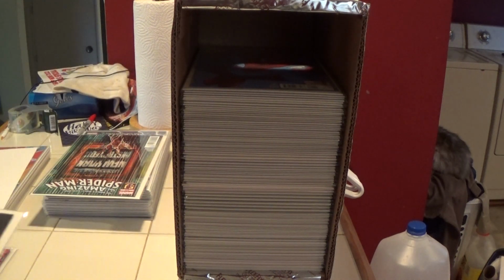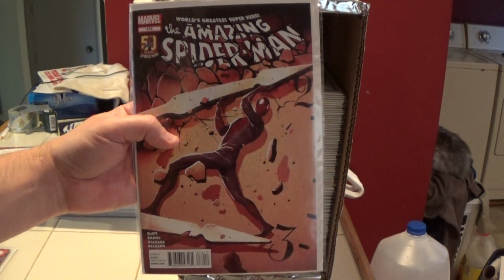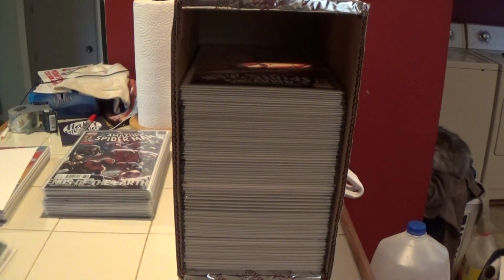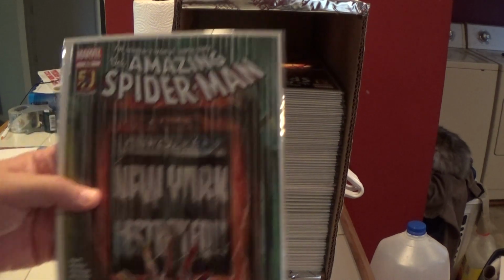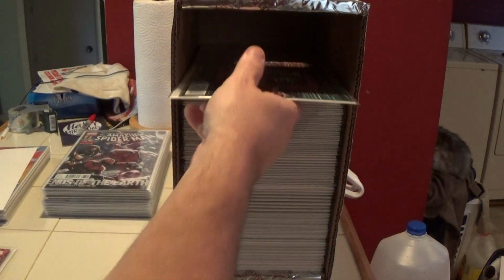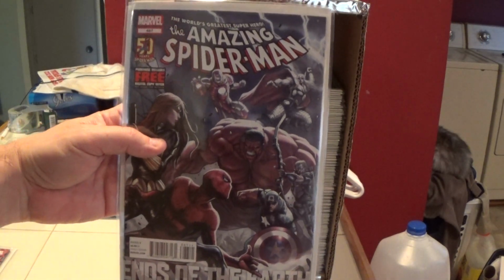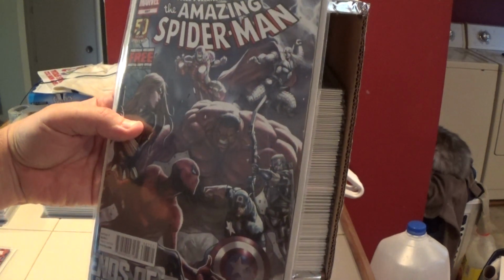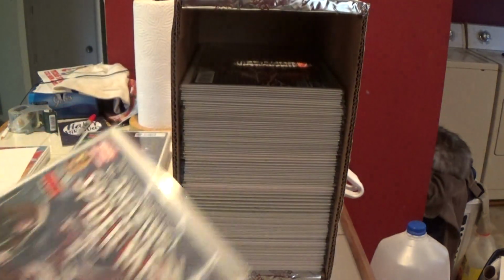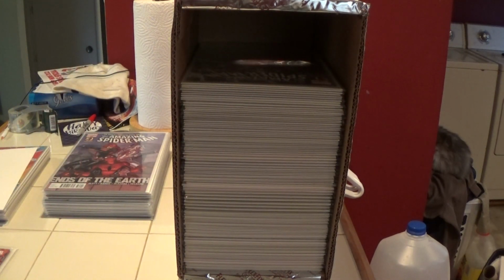Here is numero 679. 678. Here's 687. That's a cool cover. Got Red Hulk on the cover. The Avengers. All right. Here is number 688.